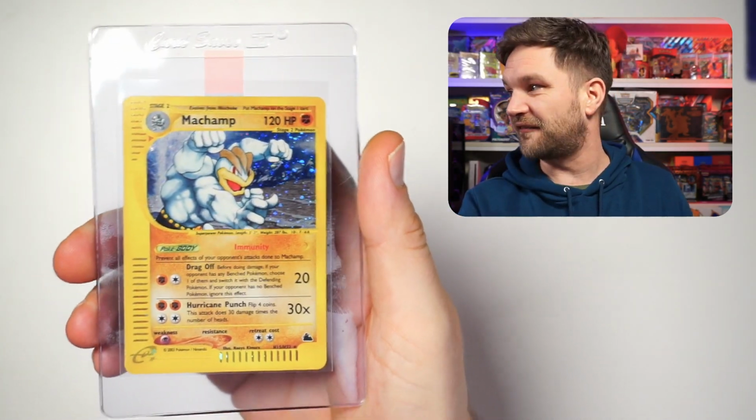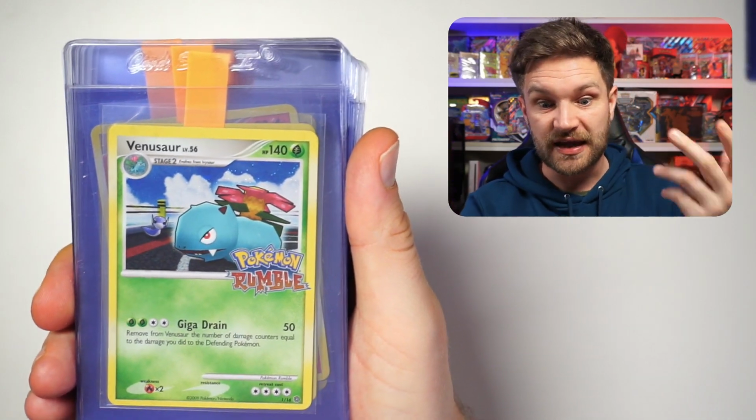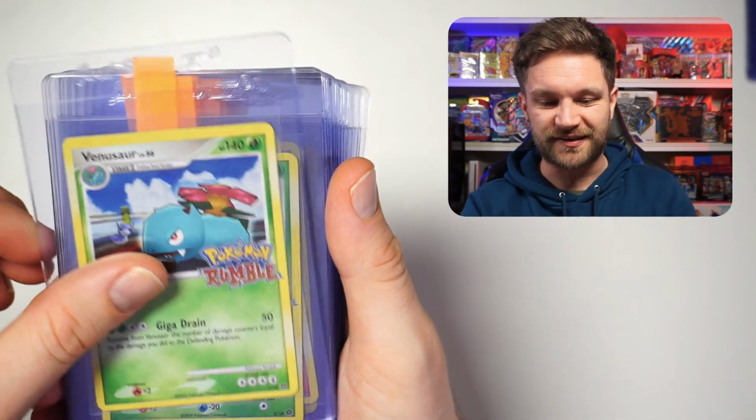And a Machamp. And here's a little surprise set I want to show you guys. This is the complete set of Pokemon Rumble. This was launched along with a game that came out on the Wii and the 3DS in 2009, I believe, around that time. And how cool is that stamp on that?